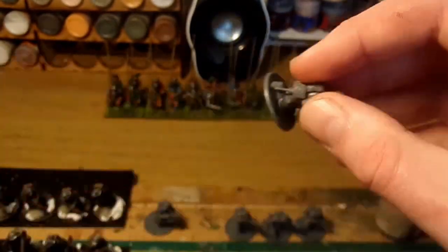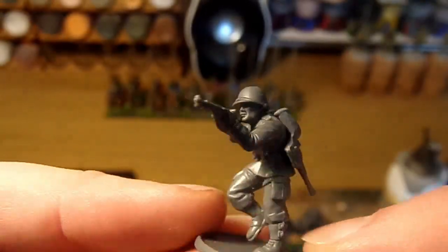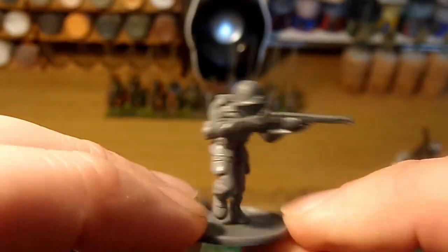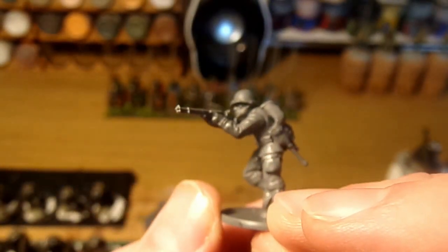And then the other ones, these could be any airborne really, but what I've done is I've combined them with the US infantry bits and pieces. I really like that pose. When I base that, I'm going to put a rock under his foot, like he's aiming at something and steadying himself on a rock.